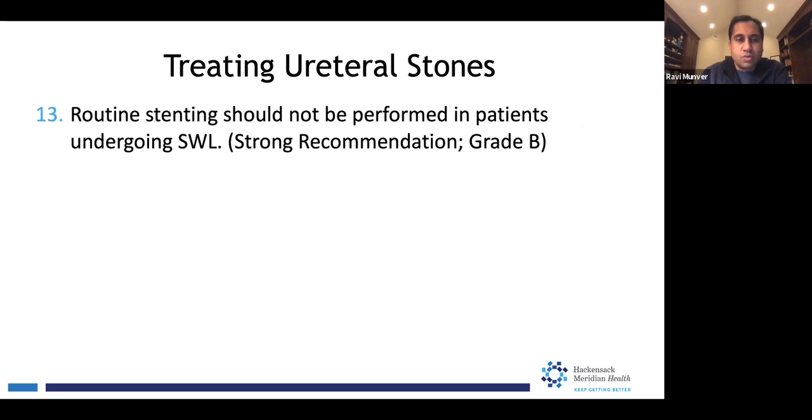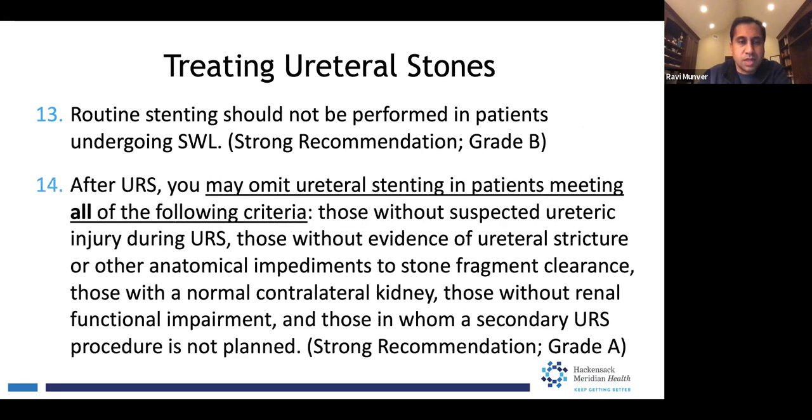Number 13, routine stenting should not be performed in patients undergoing shockwave lithotripsy. That, I think, goes without saying.